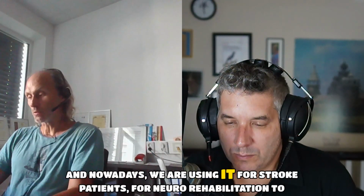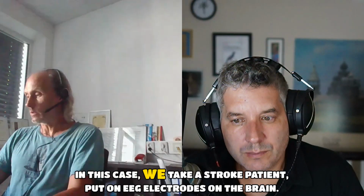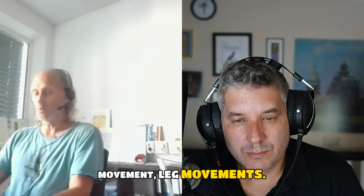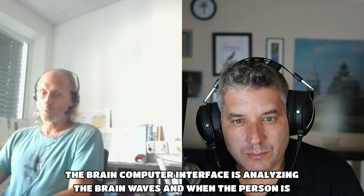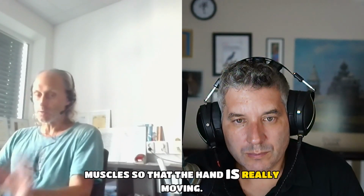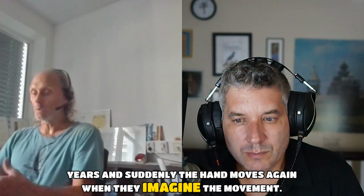And nowadays, we are using it for stroke patients, for neurorehabilitation to make them better. So one of our products is called Recoverix. In this case, we take a stroke patient, put EEG electrodes on the head, and then we instruct the patient to imagine left-hand movement, right-hand movement, leg movements. The brain-computer interface is analyzing the brain waves, and when the person is activating the brain, then we trigger a functional electrical stimulation of the muscle so that the hand is really moving. And you have to imagine that these people were maybe paralyzed for a couple of years, and suddenly the hand moves again when they imagine the movement.